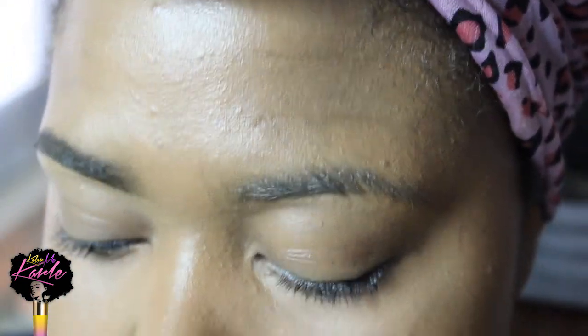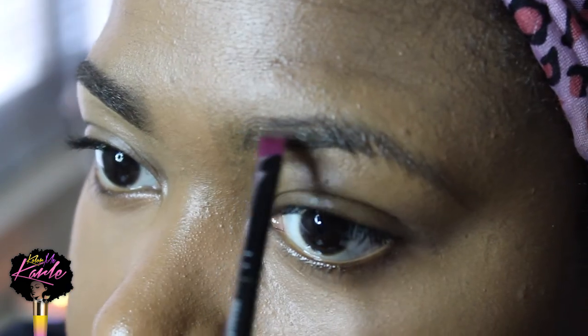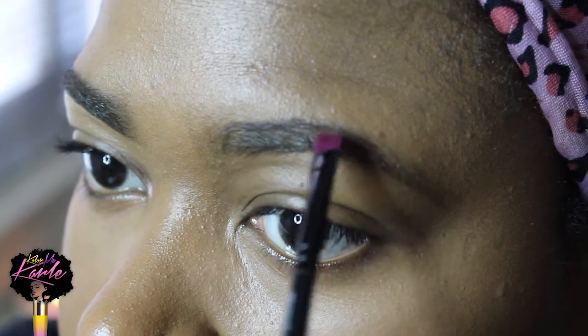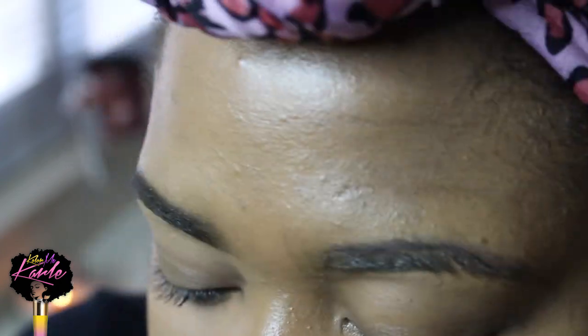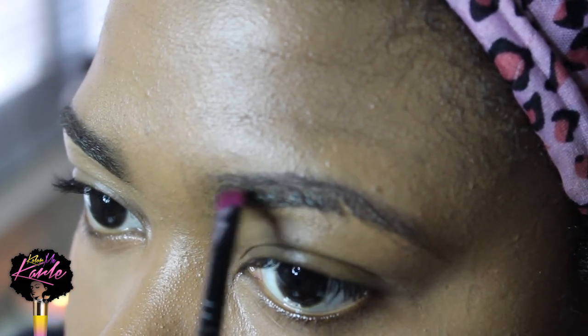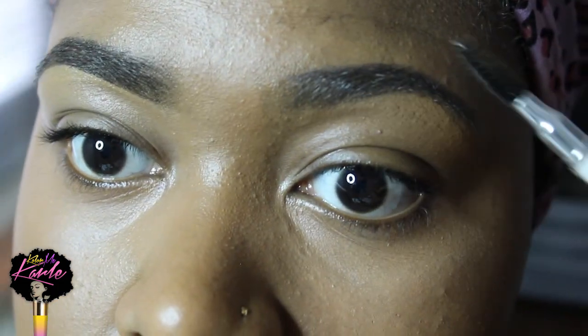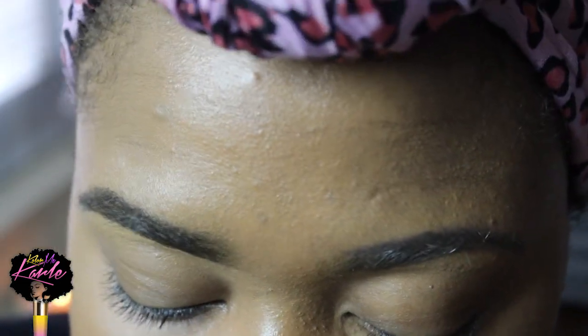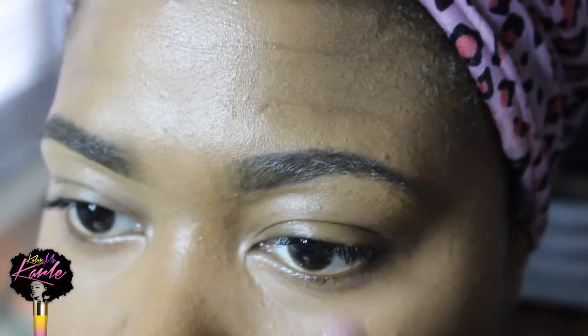So yeah, I'm gonna go ahead with my eyebrow definer brush, and I'm gonna go in with Mystery eyeshadow to define my top first. So you see it's pretty much filling them in. I pretty much find the tail. Then I go in with my spoolie and brush my brows up. And I define the bottom. I use this curve, honestly, to help me define my brow in this area.